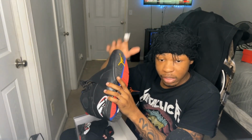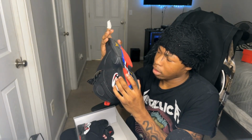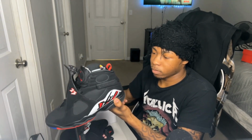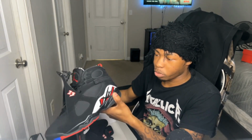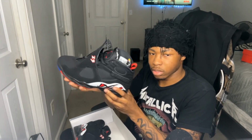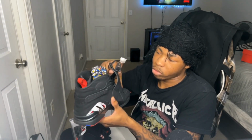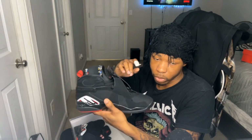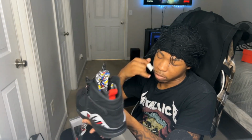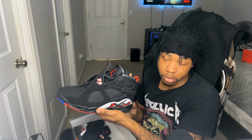The day I got these, I put them on my feet, and I've just been wearing them since. They're just a shoe that you go with sweatpants. I don't really see myself wearing jeans with these, but I definitely do wear sweatpants with these. Overall, to me it's a good looking shoe. Everybody don't like it, but hey, it's an OG style shoe. I had these when I was a kid, and now look at me, man. I got them back, just in a different colorway.